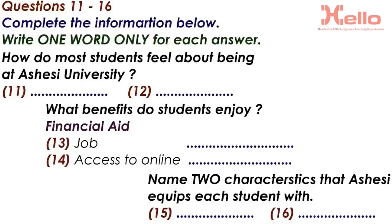enjoy services and benefits such as job placement after graduation, on-campus employment that pays above the minimum wage, a supply of textbooks, and access to online databases? Ladies and gentlemen, there is no other institution of higher education in Ghana today that matches the learning environment and the quality of instruction at Ashesi.